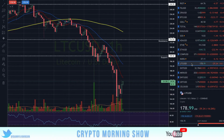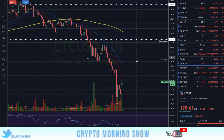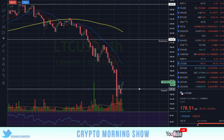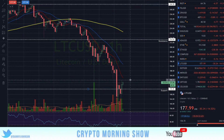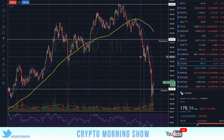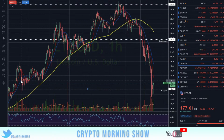So that is Litecoin. We are at support level for Litecoin. You can say first layer of support is going to be technically right there at the 172.76, trying to break through. Let's see if we got some previous price action. Yeah, we did have quite a bit of trading in this range before, so trying to get through that.